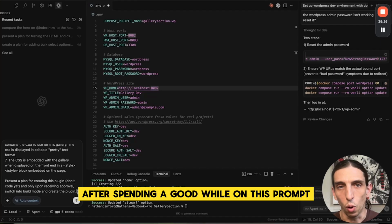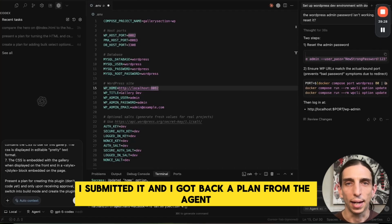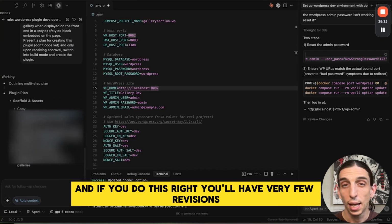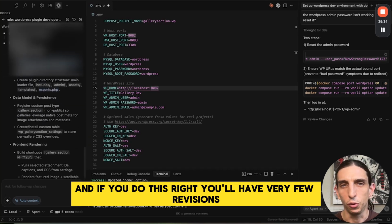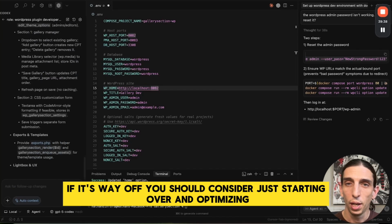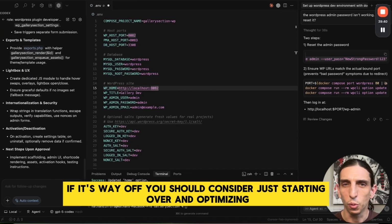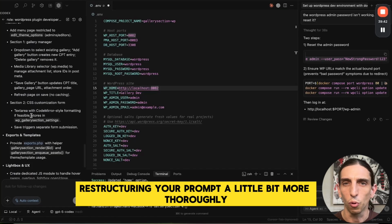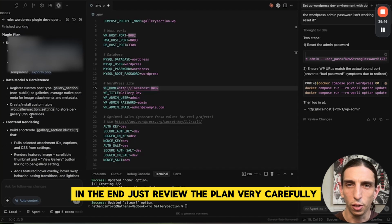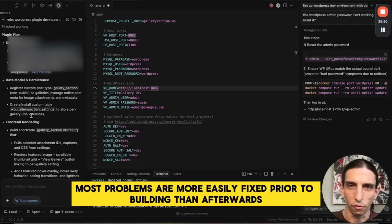After spending a good while on this prompt, I submitted it, and I got back a plan from the agent based on the instructions that I gave it. And if you do this right, you'll have very few revisions. It'll just kind of mirror what you said back to you. If it's way off, you should consider just starting over and optimizing, restructuring your prompt a little bit more thoroughly, and then trying again. In the end, just review the plan very carefully. Most problems are more easily fixed prior to building than afterwards.